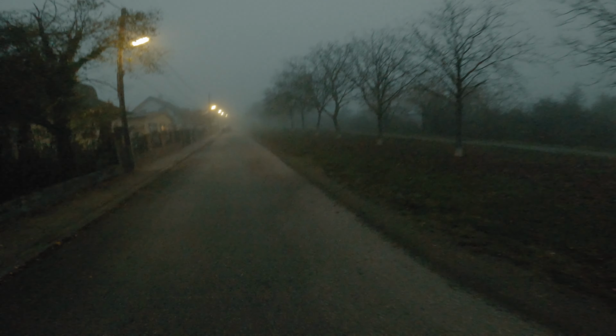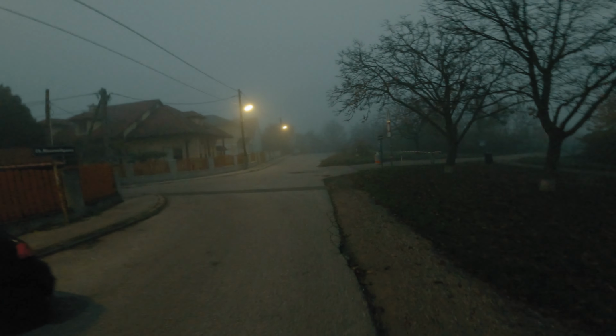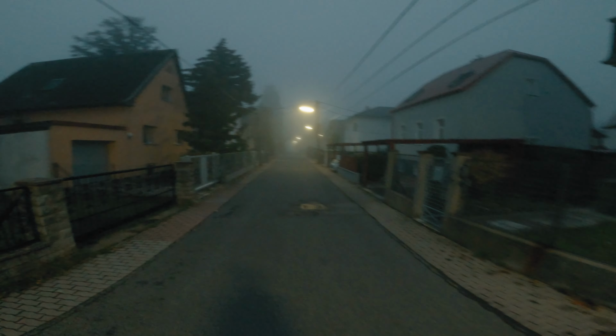Alright, so I've decided we're going to continue this way. There's a river here and then a field, and there should be a road on the field as well. And along this way we might find some more interesting lights as well. So before going to the field, I still felt this hesitation to leave the streets with the houses, so I got one more shot.